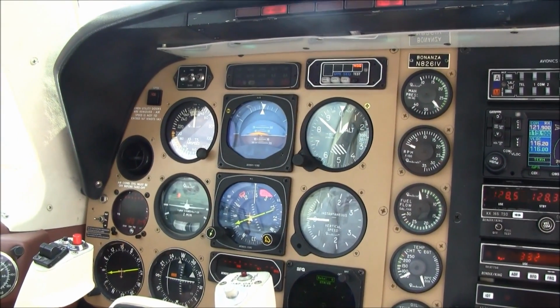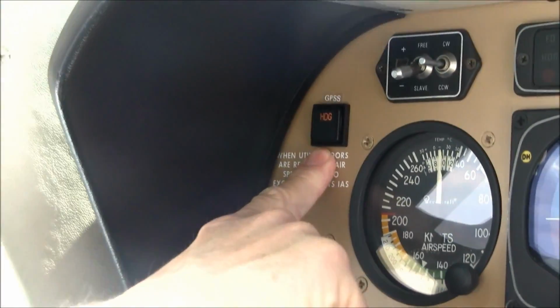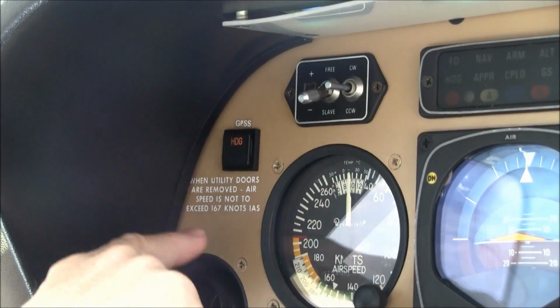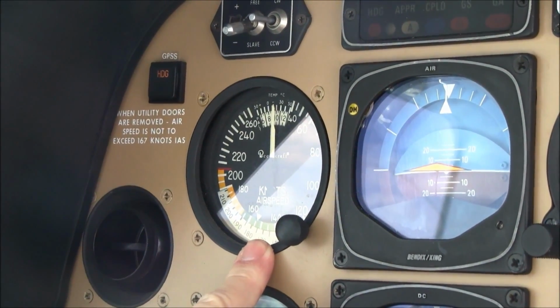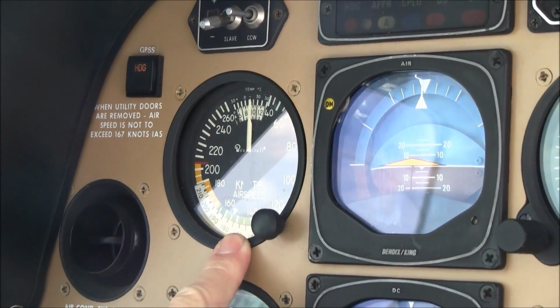Let's take a look starting on the pilot's side. Up here at the top we have a GPSS steering annunciator. You'll notice the airplane's equipped with GPSS steering for the autopilot. And then this is your true airspeed indicator. It will read out true airspeed by setting your altitude opposite your temperature.